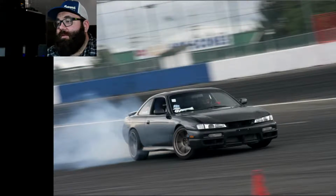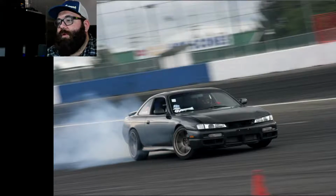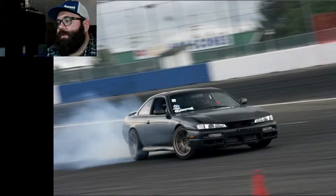Another KA car, made about 300 horsepower. He doesn't own the car anymore. He sold it years ago now. But probably one of the cleanest S14s you'll ever see. If you ever find it again, I have no idea where it went. Somebody's got it. Last I heard, it was a stunt driver that bought it and was learning how to drift in it. So hopefully it works out.